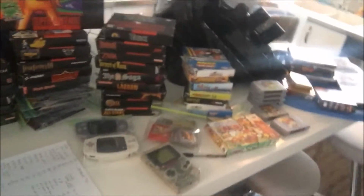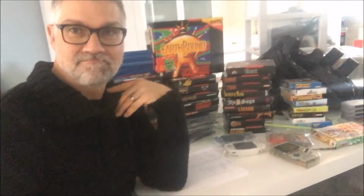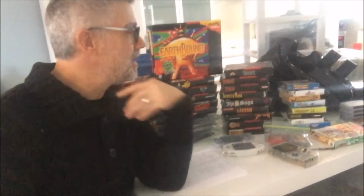This stuff is all up for sale. One philosophy that I personally have, everything's got a price. I don't get attached to anything. So this is all up for sale. My kids are probably gonna play a little bit with it before it sells. I think a lot of this is gonna go really fast.